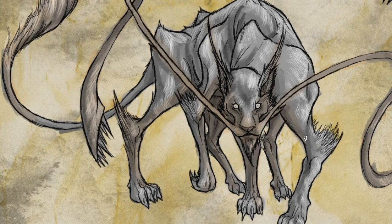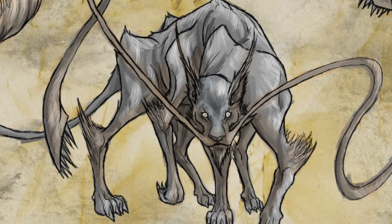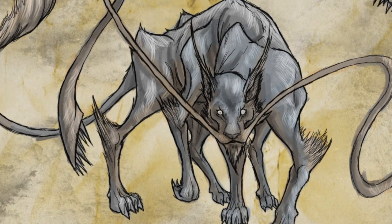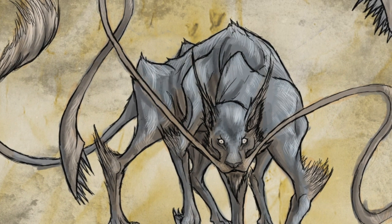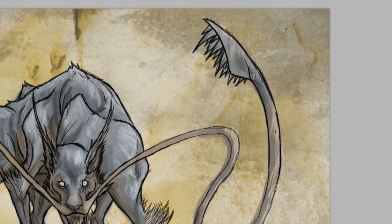Their main ability though is this displacement, which means that no matter what happens, you always have disadvantage to attack them. Suddenly their armor class isn't so laughable. They have 13 armor class, spoilers, but suddenly that's not so much of a poor deal for them because they're still going to have disadvantage. You're still going to have disadvantage to attack them every single time you try.